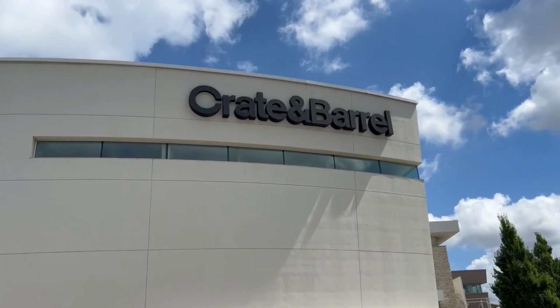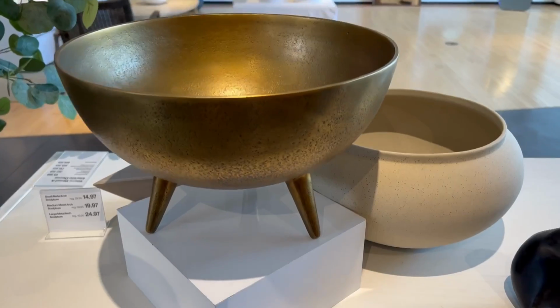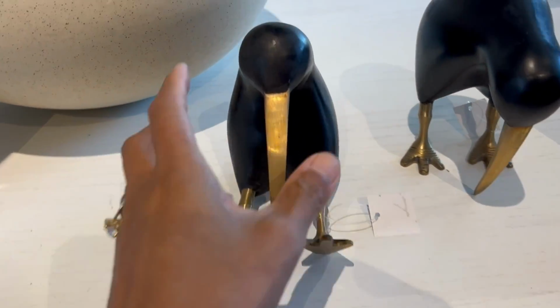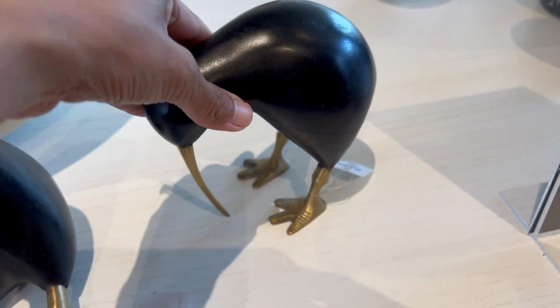Alright everyone, so let's move on to Crate & Barrel and let's see what they have for fall, either for fall colors or home decor, to get some inspiration and ideas for fall or all year round, guys.